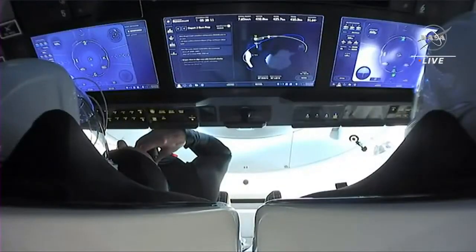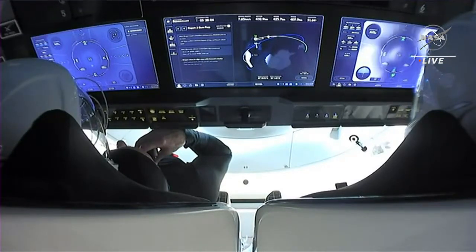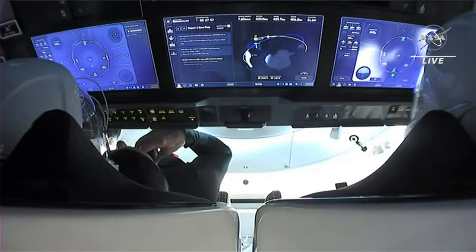And as you saw with Crew Dragon Endeavour, the capsule does not change its name once it has been named. Crew 2, their capsule was dubbed Endeavour by Bob Behnken and Doug Hurley last year on the Demo 2 mission, and Crew 1 named this capsule Resilience, so those names will live along with the vehicles.